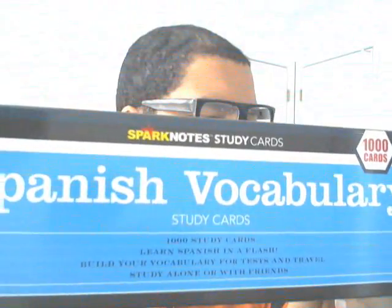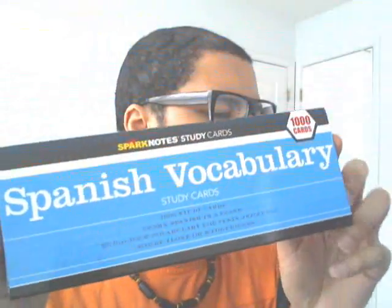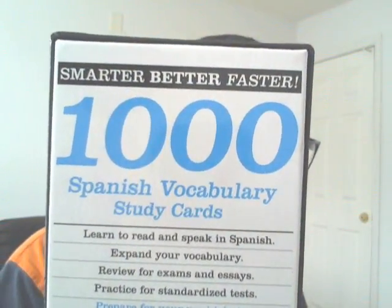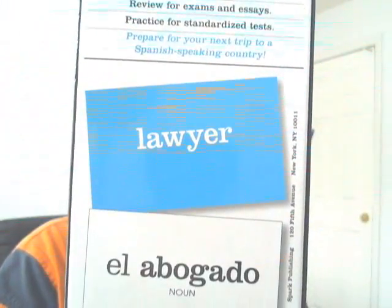And again, I'm using SparkNotes Spanish vocabulary flashcards. Well, they call them study cards, but you know the deal. All right, there you have it. And here's the back of it, just in case you're interested. Here's the back and how it looks. So it's like that, and that, and that.